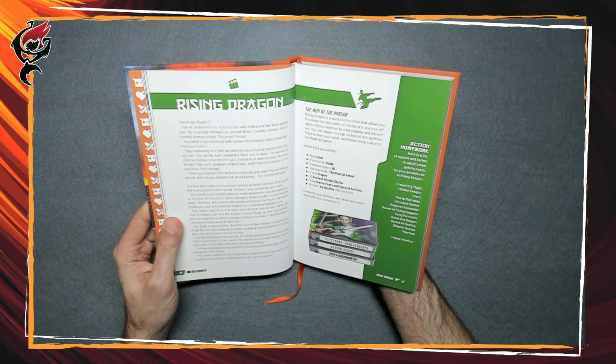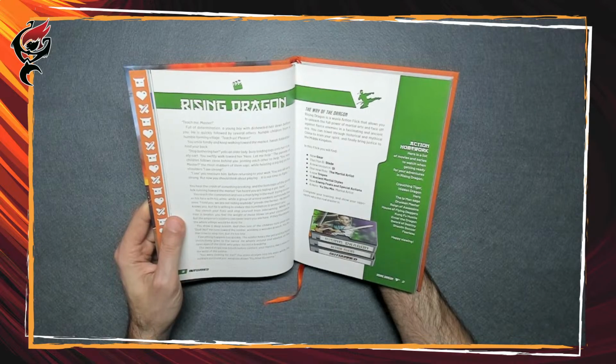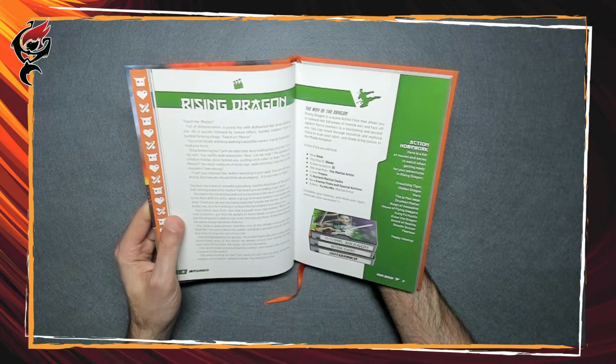So, The Way of the Dragon. Rising Dragon is a wushu action flick that allows you to unleash the full power of martial arts and face off against fierce enemies in a fascinating and ancient era. You can travel through historical and mythical China to train your spirit and finally bring justice to the Middle Kingdom.